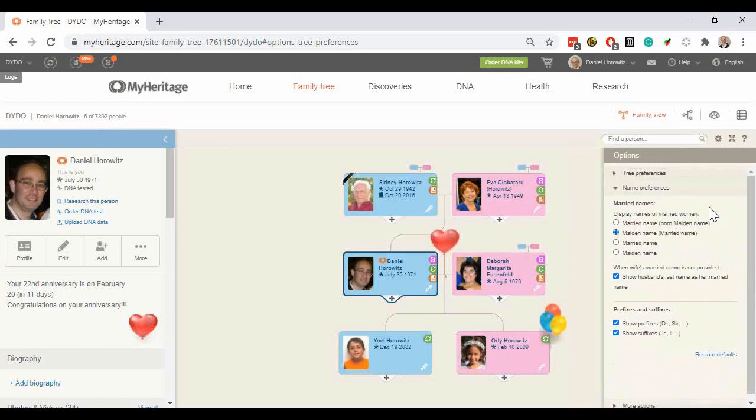And again, every time I am at a conference and every time I meet with users, most of them are angry about things that they don't have to be angry about. For example, you're not showing me the married name, or you're not showing me the maiden name of a woman. Well, let me tell you, we show you whatever you want.